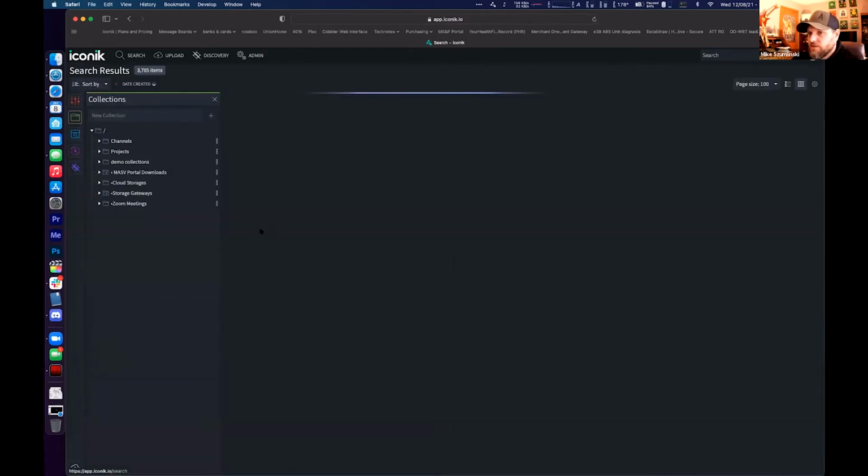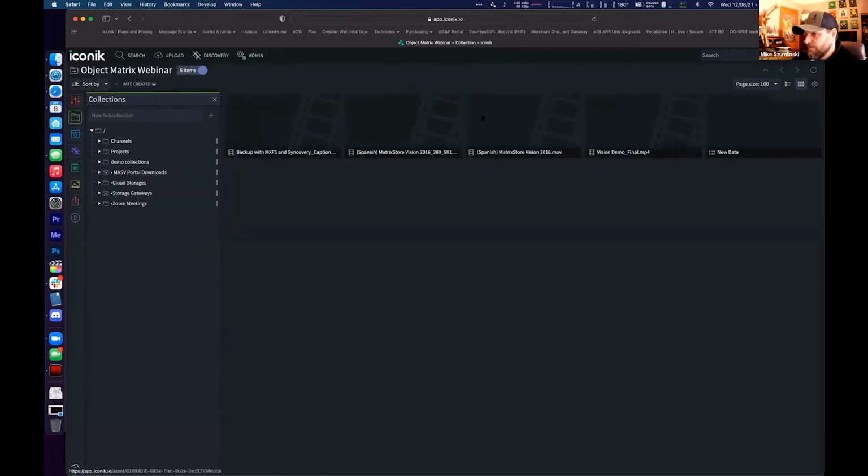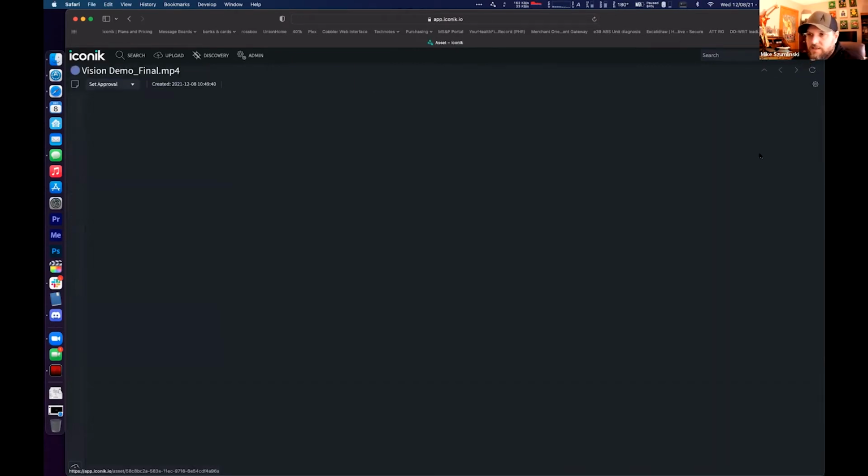And if I even go to search, we can see that some of the content from the Object Matrix webinar bucket is flowing into place. And we can see over on the side here, if I refresh this, there is an Object Matrix webinar collection and new data. This is the folder structure that exists on the MatrixStore itself. And as this stuff is coming in, we can see we've already got some proxies available here.